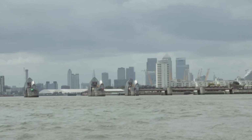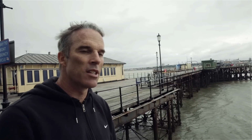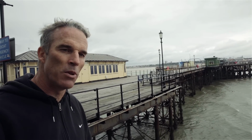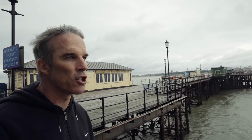The Thames Barrier was built 30 years ago, and the reason for it was that they could raise this barrier in the event of a very, very high tide. They estimated when they built it, it would only be used about twice a year. This year alone, it's been used 48 times. The oceans are changing, climates are changing, and we need to be able to adapt to them.